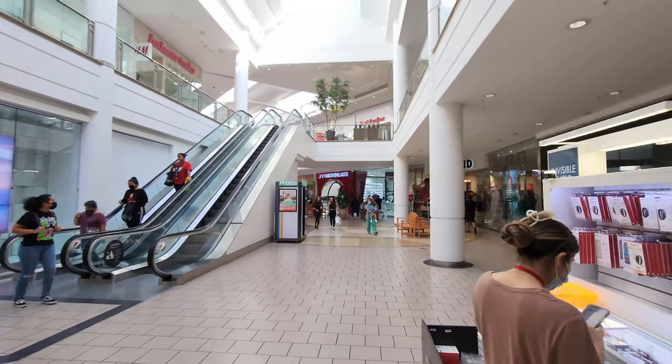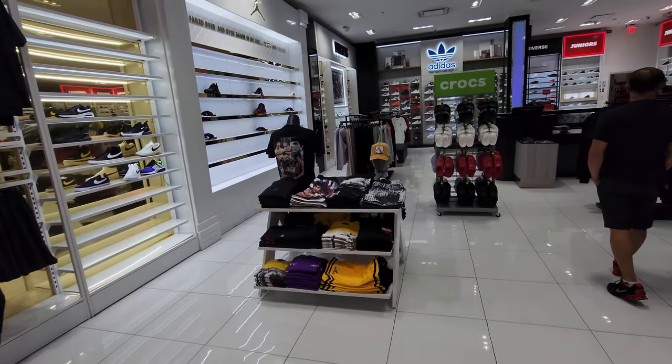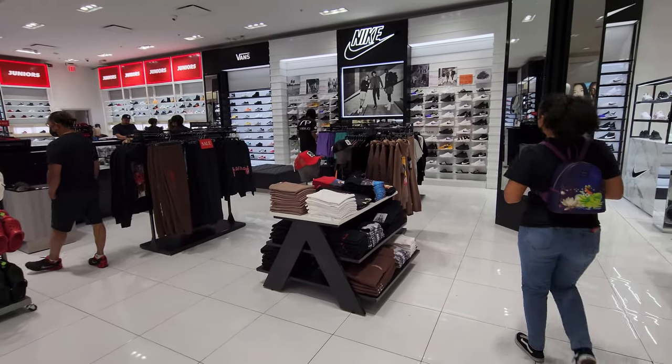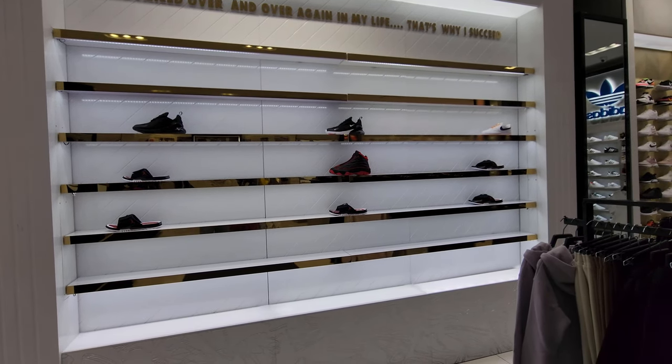Okay. All right, we got Shoe Palace downstairs. We got Foot Locker upstairs. Those are our first two stores. Okay. One of the smaller Shoe Palaces. Not seen too much crazy stuff. Okay, I do see something new though. Dang, that's the section of Jordans, huh? They're like, damn, the Jordan section.